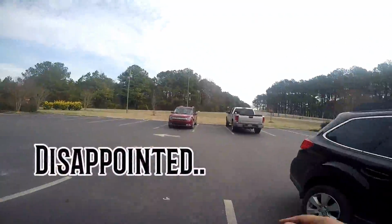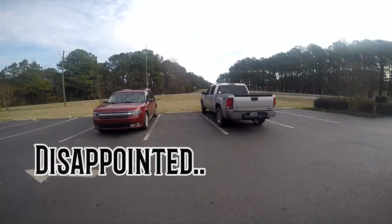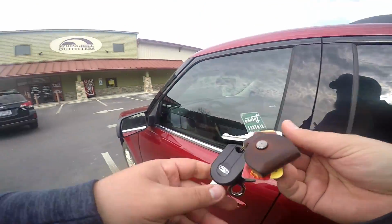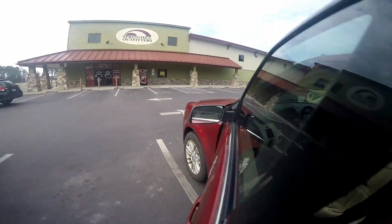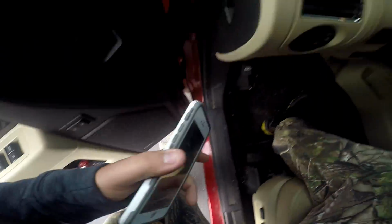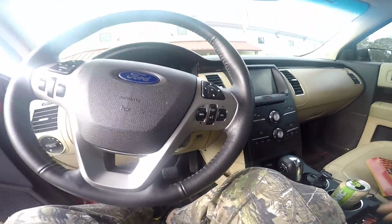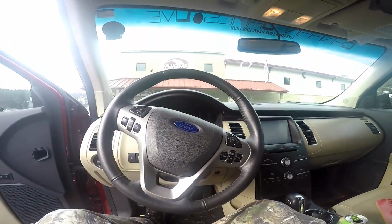Well, that was slightly disappointing. It's called Outfitters, and it even says on the sign out front, tackle, yet they have no tackle. They might need to change their signage. Oh well. All right, well, let's get on to the lake. Lakes XYZ. Let's do it. Needless to say, I was a little disappointed that they don't have any tackle whatsoever, even though their sign says tackle. What are you gonna do? Oh well.